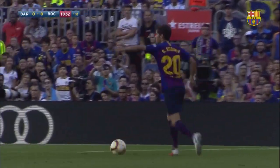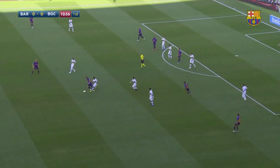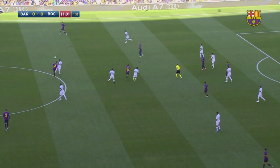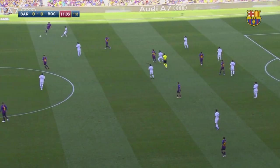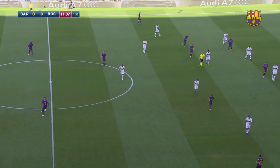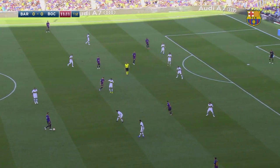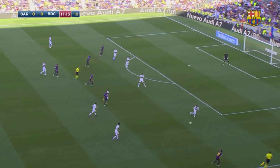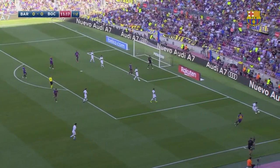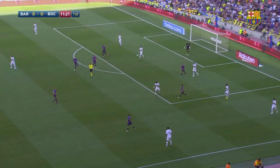Space again for Roberto. Coutinho is pulling for Leo Messi. Messi now hit. So to Rakitic. It's in Miranda. Everybody except Ter Stegen. Coutinho. Again, Sergio Roberto. Roberto looks to put it through the legs of Olata. Well, to defend the corner.